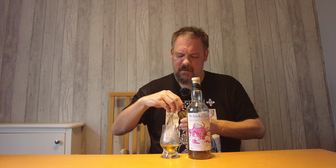Can't remember if I said what the strength was on this. So the strength is 52.1%. So I just added a few drops of water just to see if that opens up the nose anymore. I don't think it really needs water, to be absolutely frank, but we'll just give it a try.